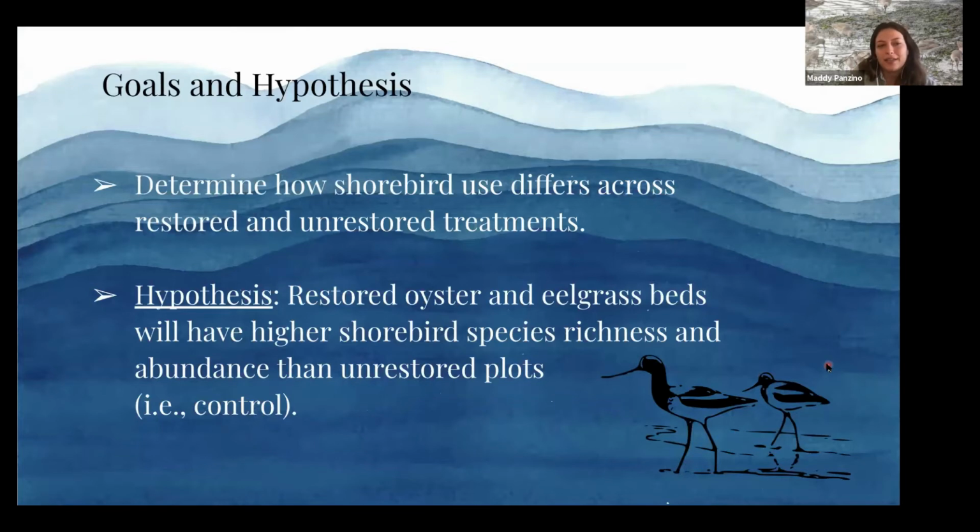So I just want to remind you of the goals or the hypothesis of my study. There were those three different schools of thought, and I predicted that the shorebirds would use the restored treatments, restored habitat, more than the unrestored because there would be more habitat for invertebrates and stuff. And that actually wasn't necessarily supported by my data. But we still saw tons of birds using and interacting with the restored oyster and eelgrass habitat.